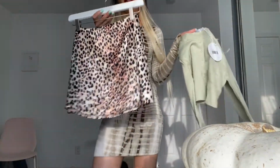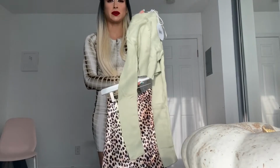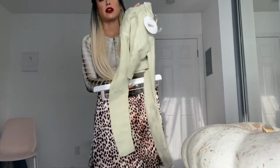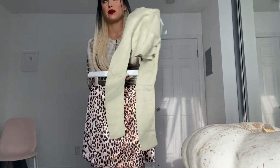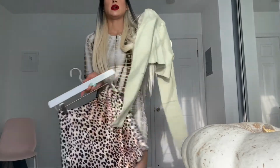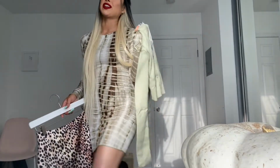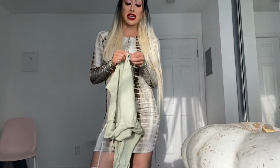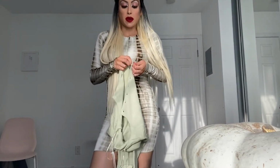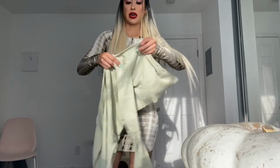When I bought this skirt from Princess Polly, the model Lily was wearing this cardigan with this skirt, and these two paired together was literally goals. I just didn't get this cardigan at the time, but I finally got it. I was gonna pair it with this dress just to see what it would look like, but don't worry, I am going to pair this with the skirt next.